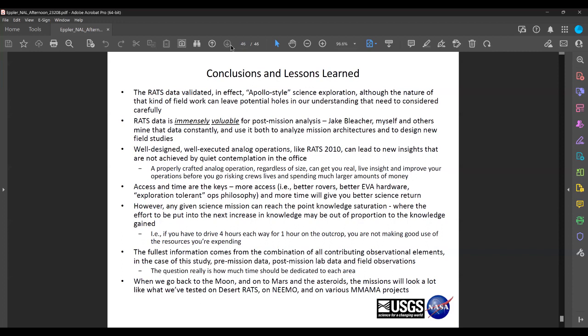Yeah, so the question is, effectively, how does training for orbital geology differ from field geology? And how did it differ on Apollo, and how does it differ on Artemis? So let me tackle the first in the beginning.